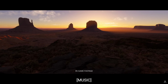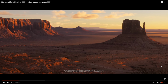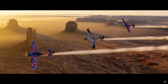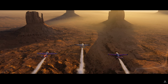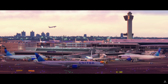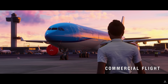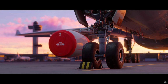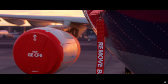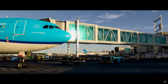In-game footage. I'm seeing a lot of detail already. LAX. Airbus.